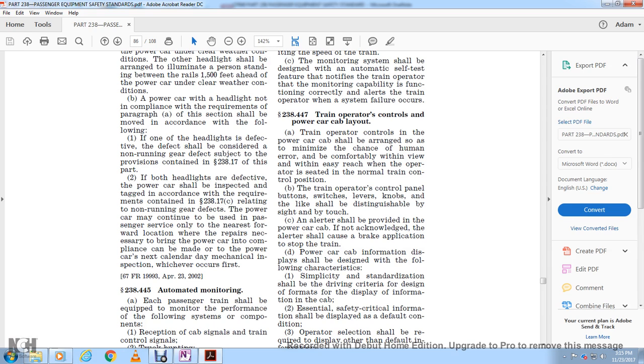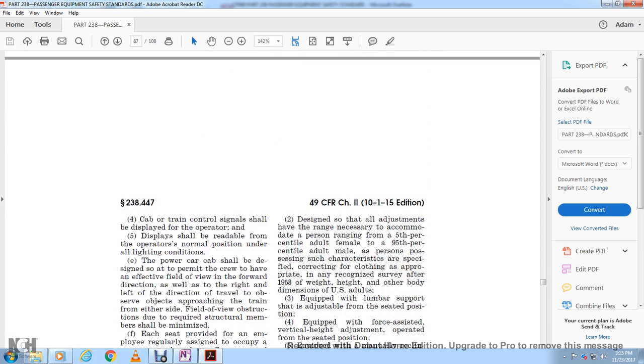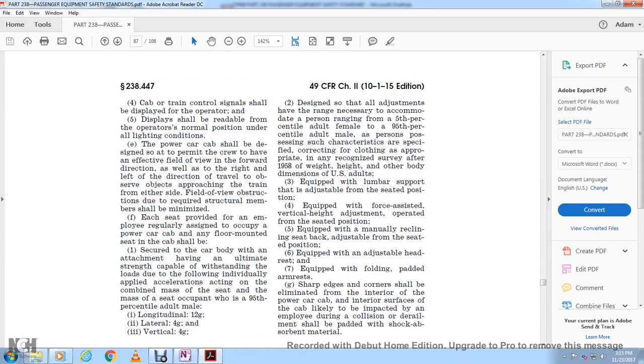The alerter shall be coupled with the brake application at the top of the train power cab. The cab information display shall be designed with the following characteristics: simplicity and standardization. The criteria of the design format for displaying information in the cab is that essential safety critical information shall be displayed by default. Operator selection shall be required to display other information. Cab control signals: the display shall be readable from the operator's normal position in normal lighting conditions.